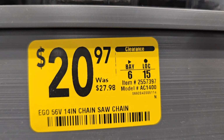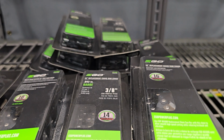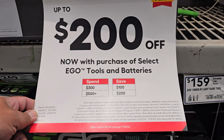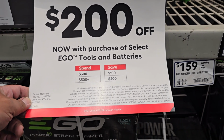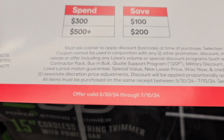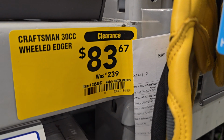or the power head, you want to say. You got the chainsaw chain, 14-inch, $20. So mostly all Eagle stuff is on clearance. All right, so $200 off when you purchase $500 or more, or $100 if you purchase $300 or more. So those are the items right there that do qualify for that deal.